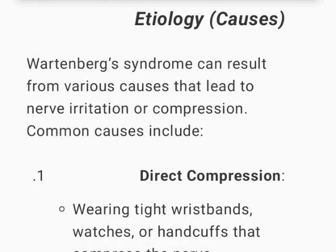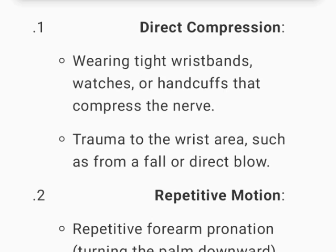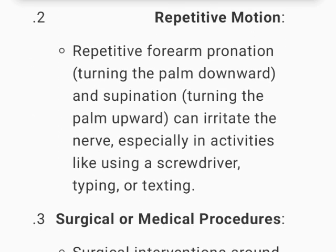Etiology, causes. Wartenberg syndrome can result from various causes that lead to nerve irritation or compression. Common causes include: 1. Direct compression, wearing tight wristbands, watches, or handcuffs that compress the nerve. Trauma to the wrist area, such as from a fall or direct blow. 2. Repetitive motion. Repetitive forearm pronation, turning the palm downward, and supination, turning the palm upward, can irritate the nerve, especially in activities like using a screwdriver, typing, or texting.